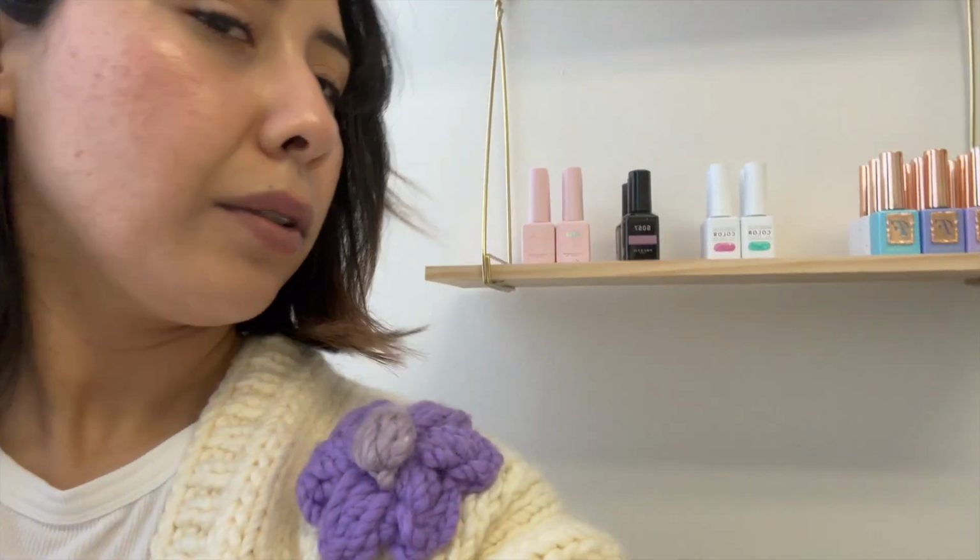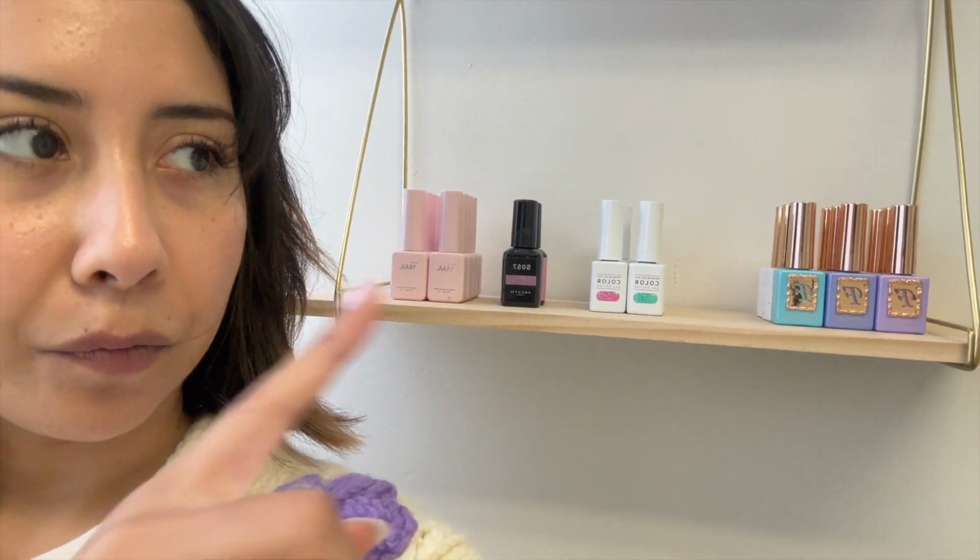So yeah, I didn't have space for these, but I want to buy more, especially after going to Korea. I might want to buy more gel polishes because they're really cool. They're not my favorite, but they make some of the best glitters, the best glitter gels. And I noticed that the best ones tend to come in a bottle, not a jar. So yeah, really cute, so happy.